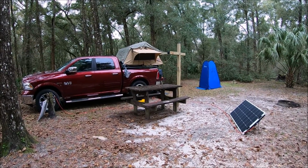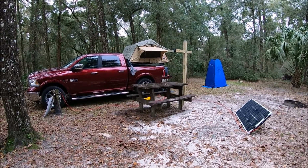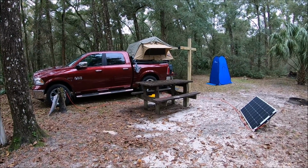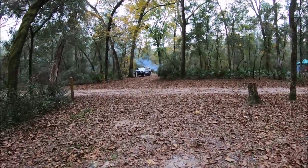Kevin here. We are in beautiful Hog Island Campground located in Croom, Florida. We are camping with Steven today. Here's his beautiful Dodge truck. It's actually a 1500 diesel, and I'll let him give you guys a little tour about this later, maybe tomorrow morning. Anyway, we're camped right across from him in campsite 7.